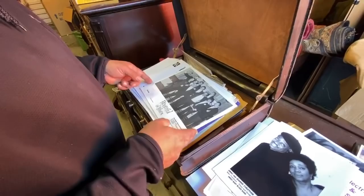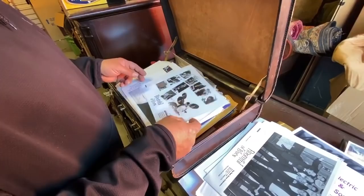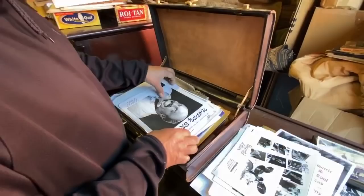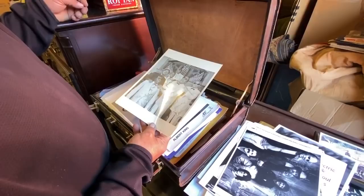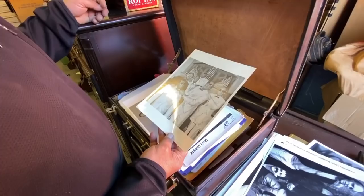Cool. So maybe somebody was either a promoter and trying to get these bands in clubs or on stage somewhere. That's cool. Burning gear. That's nice. I have a feeling that this might be some good stuff. Yeah, I would say. It's looking like it already. Okay. Jimmy Carter. Signed. Yeah, these are cool. All right. Very cool.